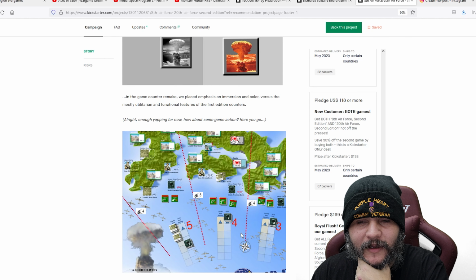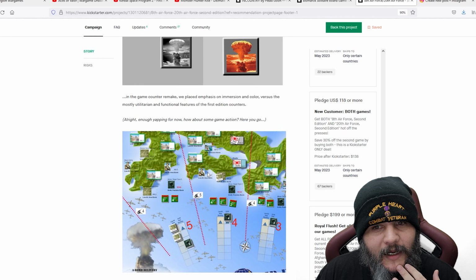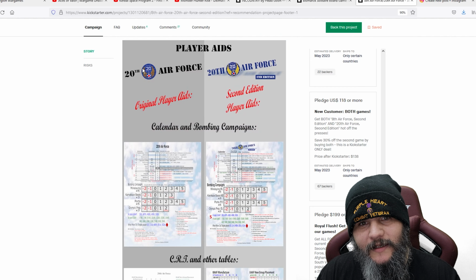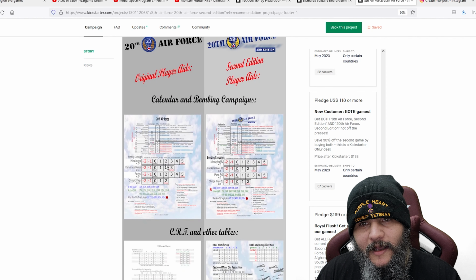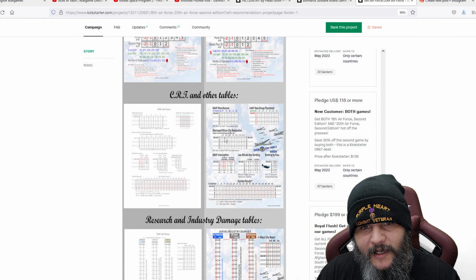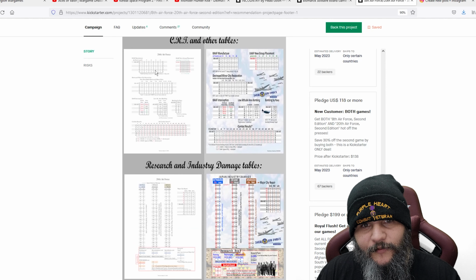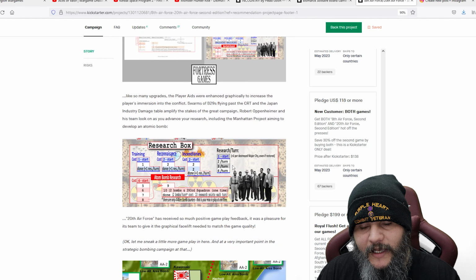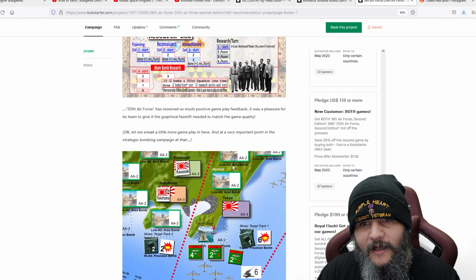Looks like kind of an island campaign going on here where it's bombing Japanese islands. Ooh, yeah, that does look good. And it's showing, again, the updated player aids. Player aids haven't changed all that much except for this one, the tables. Again, huge difference. That plain white versus the nice colors that they have here now. And again, the improved counters. Yeah, and this one, research and industry damage tables. Much improved. They definitely stepped it up for the second edition. I gotta give it to them.